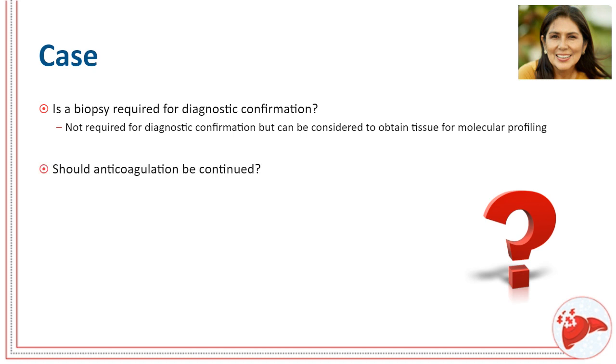Dr. Stein, what do you think about anticoagulation for this woman with tumor in vein? Yeah, so we see this frequently. Often when patients present this way to the emergency room, they're started on anticoagulation. But if this is truly tumor thrombus, there really is no role for anticoagulation because this is not a blood clot. Sometimes it's more confusing when it is a mixed thrombus or harder to differentiate. But in this case, if it is clearly tumor thrombus, the patient does not need to be anticoagulated.